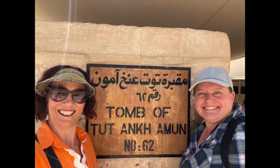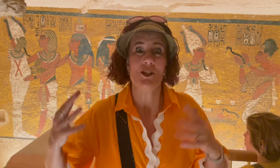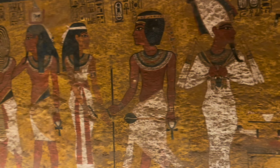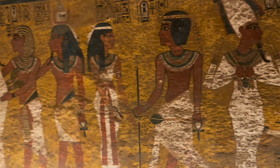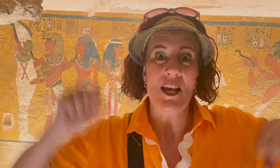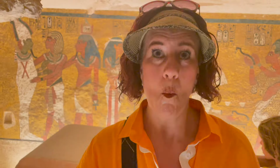I'm actually here in the tomb of King Tutankhamun. Incredible. It's quite hot and claustrophobic in here, but the paintings on the walls are amazing. Imagine coming in here and finding his tomb and all his possessions, opening that huge coffin and seeing that extraordinary gold mask. Wow. We're about to tackle the Valley of the Vendors.